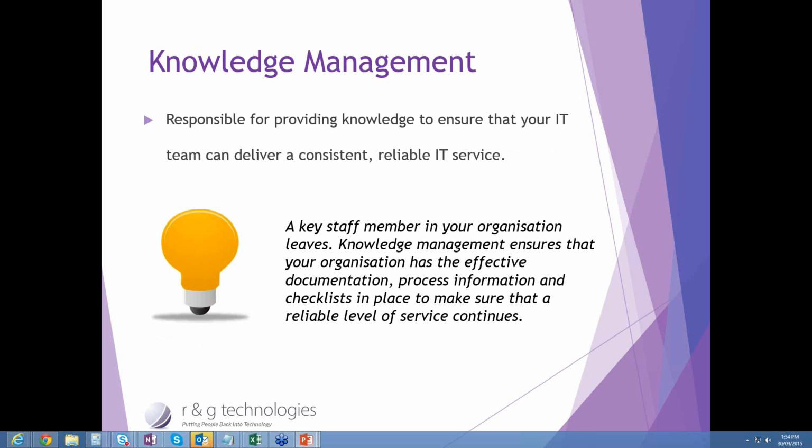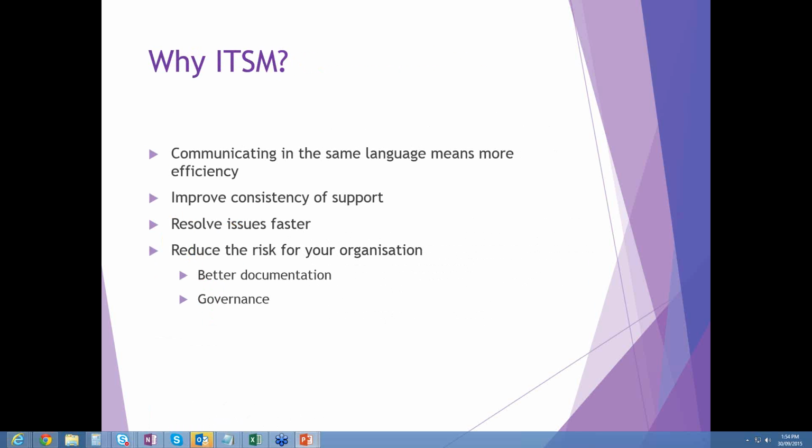Having effective knowledge management and having those effective checklists in place means that that won't happen. You'll get a much more reliable level of service. So that's knowledge management. So why ITSM?